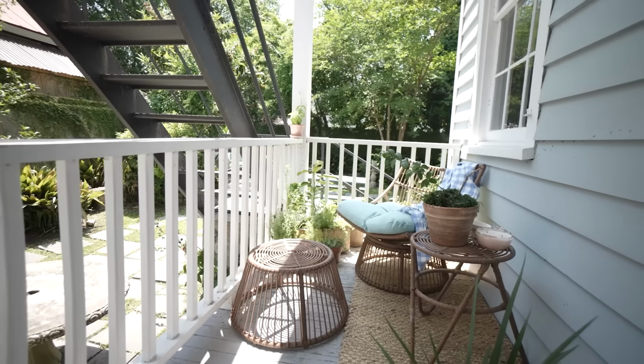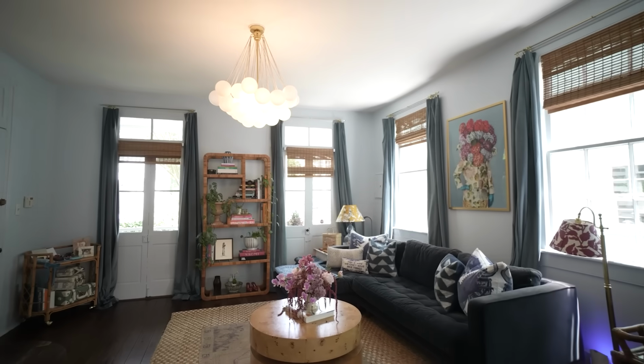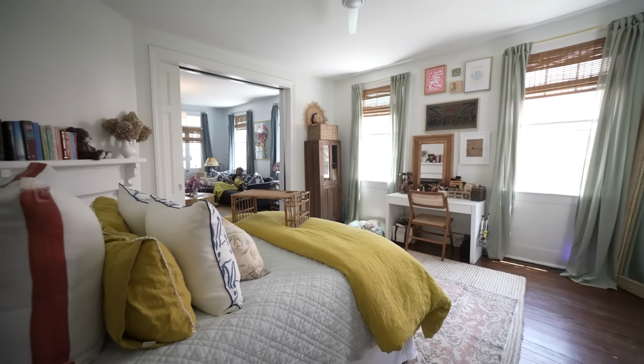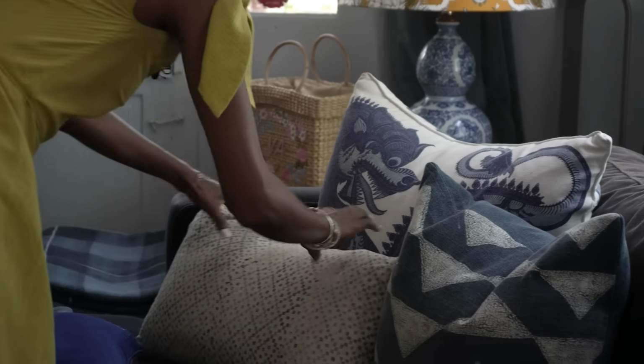So when I first walked into this apartment, I knew immediately that I wanted it. Hence the fact that I walked in, cut the corner once, and I didn't even see the back of the house. All I saw when I walked in was the amount of light that poured into this house. And it was the only apartment that I looked at. It was the first apartment I looked at upon moving back from New York to Charleston. And I kind of knew right away, like, this is mine, but I had no idea how I was going to design it.